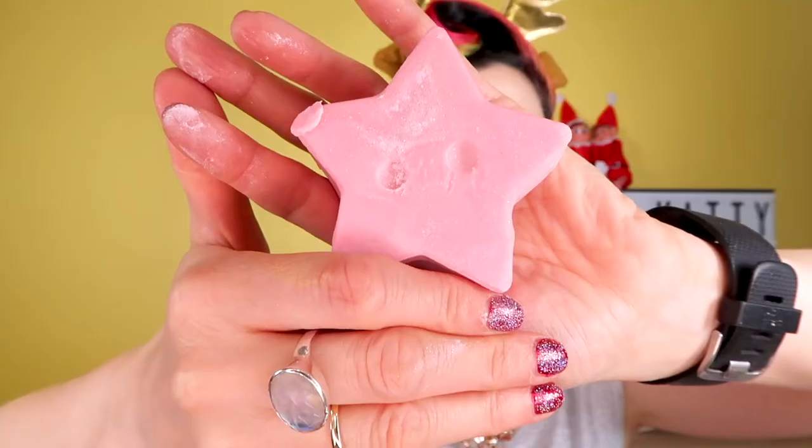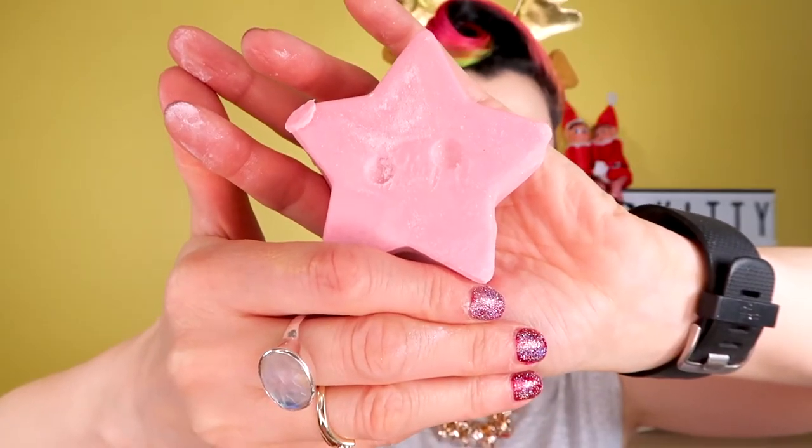Now the idea behind these is that you poke a hole through one of these holes and then you sprinkle it out. And the Lush staff recommended to me in my local store to only put one hole in. Don't put two holes in, because if you put two holes, too much will come out. So please just do one.